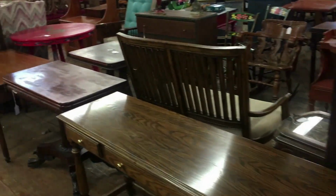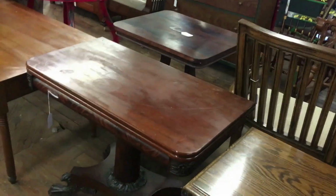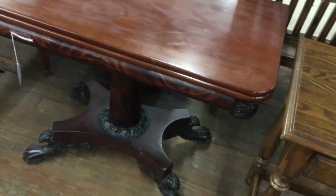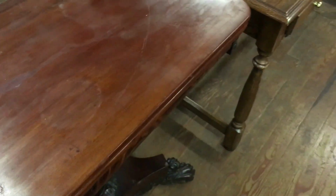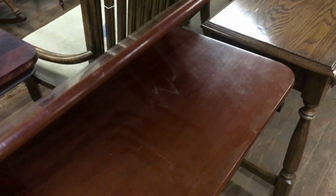Let's see. Look at this game table. Beautiful. Flame mahogany, and it's all carved under there. Let's see what the price is. $395. $395. This is a $1,000 piece of furniture.